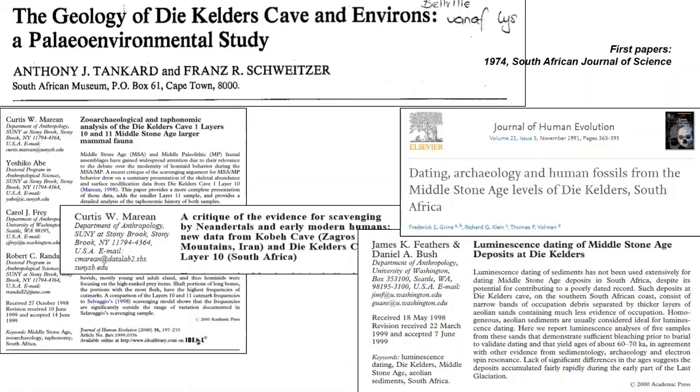Again, like I mentioned earlier about John Rogers, I find it fascinating to read these seminal works and to read these ideas and the thought processes. And again, I say that we continue to build on these original ideas now with technologies to refine dating and things like that. But a lot of excellent work has been done in South Africa for many, many decades. The caves were re-excavated and dated in the 90s by Fred Grine, Richard Klein, Curtis Marion, and others. So they've been readdressed several times.